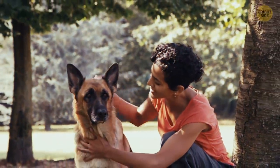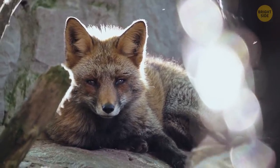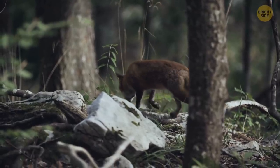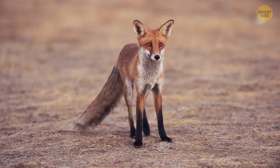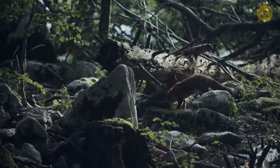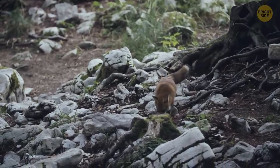Speaking of animal love, foxes are romantic too. Male foxes are good fathers and husbands. They're devoted to their loved ones for life. They look after the females and even pick fleas from their fur. Aww. Male foxes improve their whole houses and take an active part in their baby's upbringing.